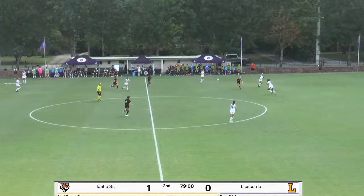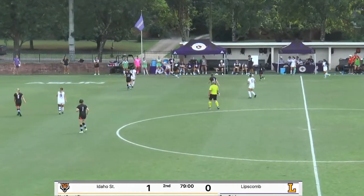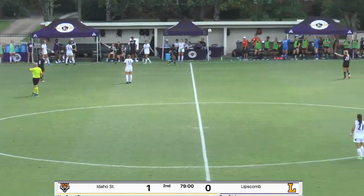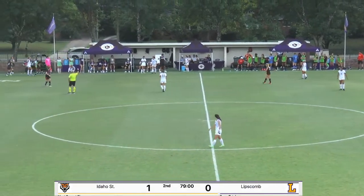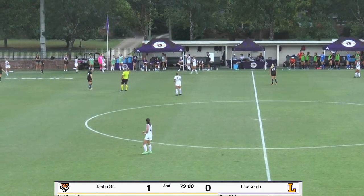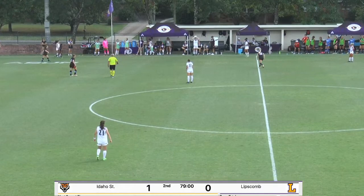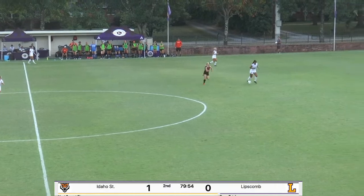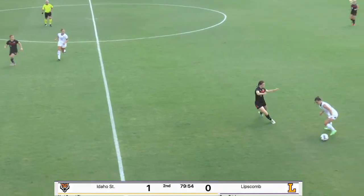Just over 10 minutes to go here in the second half. Lipscomb needing an equalizer here. Idaho State jumping in front in the 7th minute off a Lipscomb own goal. Idaho State went 2-16-1 last year, and on the precipice of what would be their first win under head coach Dustin Downey, here in their 4th match of the season.